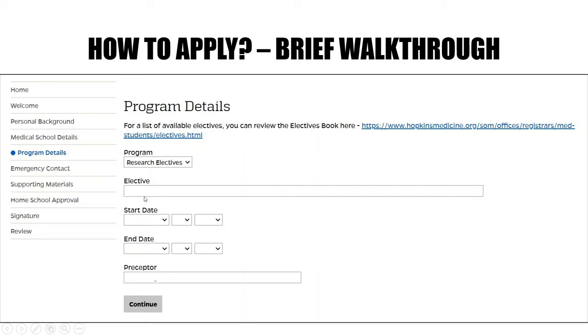Once you start typing, you can refer to the electives book for the exact name. Once you type a research elective or gynecology and obstetrics, something like that, for me it was like that, you will get a drop down list which appears, which you have to add. Start date and end date you have to put, and the preceptor or mentor's name you have to put.